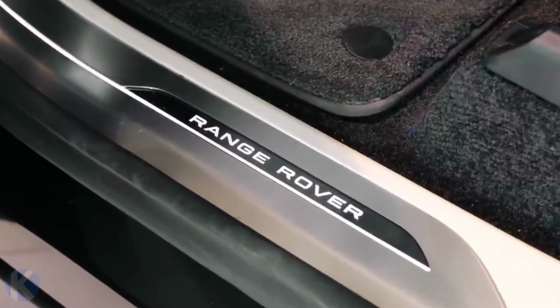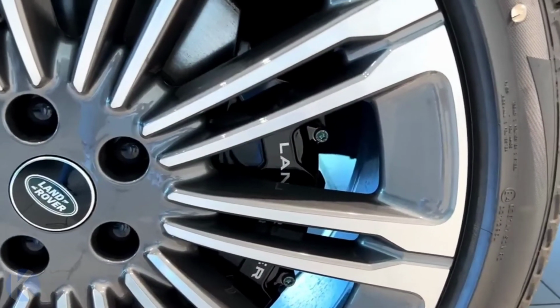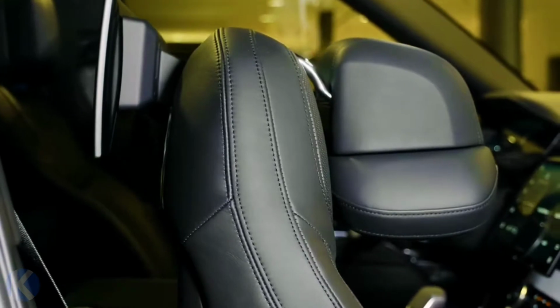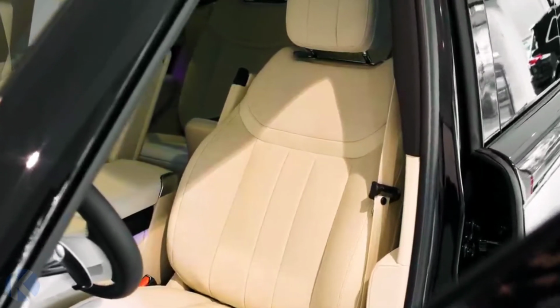The Range Rover starts at just over $100,000, which means it's more expensive than rivals like the Cadillac Escalade, Jeep Grand Wagoneer, and Mercedes-Benz GLS-Class. So the Range Rover's reputation, presence, and royal backing all help justify its premium price tag.